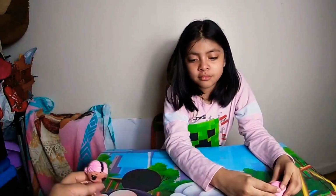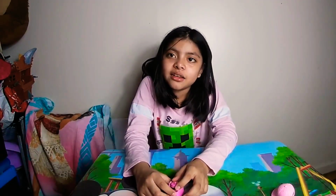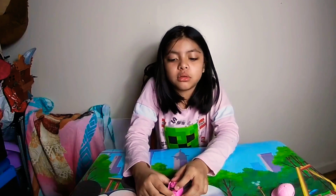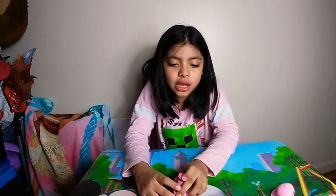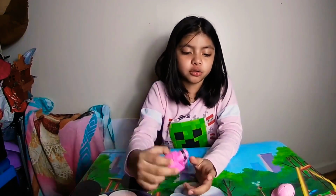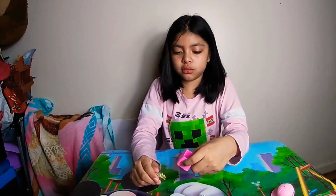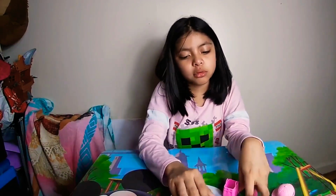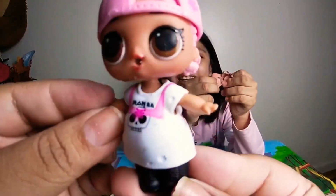So now can I try my match? Mm-hmm. Okay. So she only comes with like one necklace? One necklace, one sunglasses, and one hat. And two purses. Yeah, it's one purse and one luggage. Oh yeah. And one swimming suit. Something like this. This is so cute.